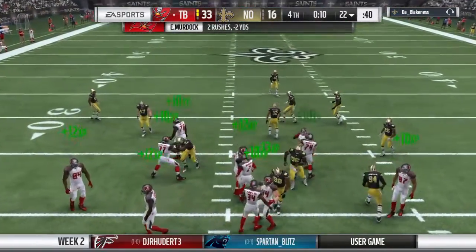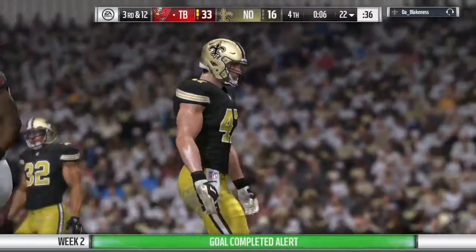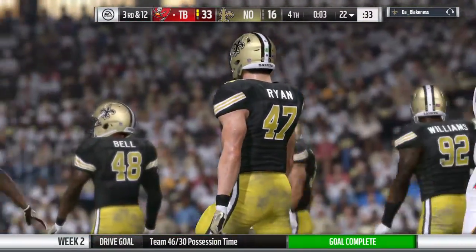Victory formation now for the Buccaneers. Down to a knee they go. They'll lose a yard, and it brings up 3rd.